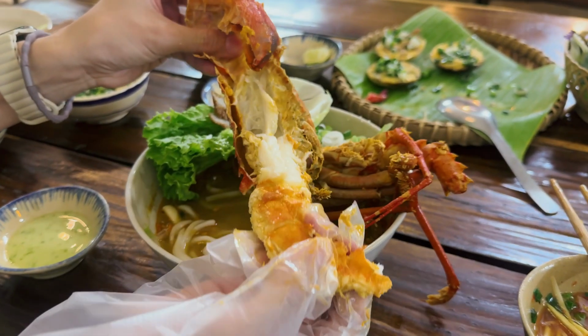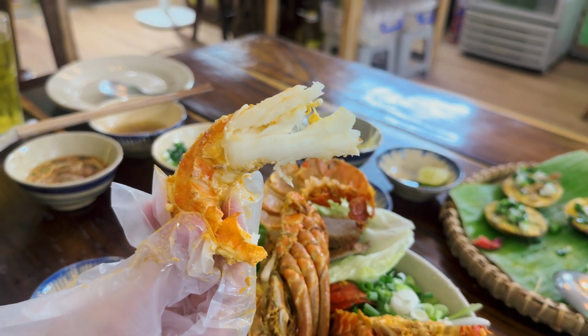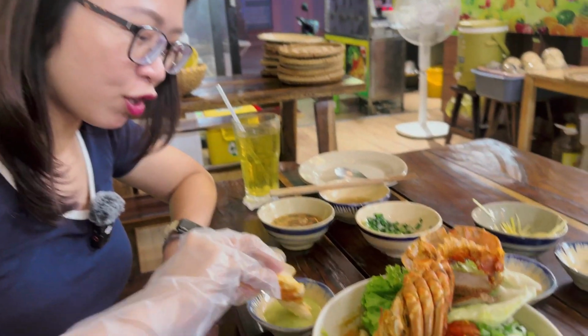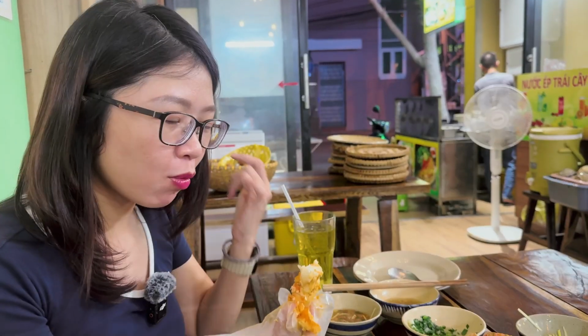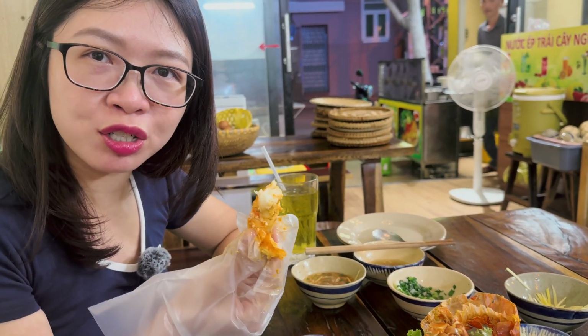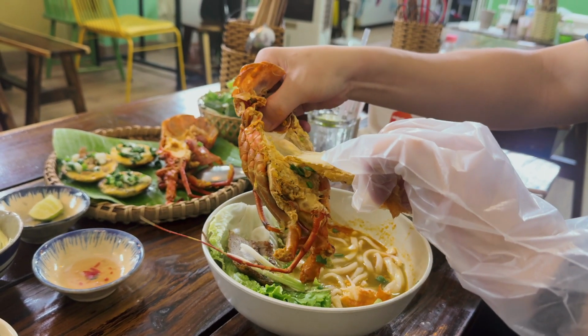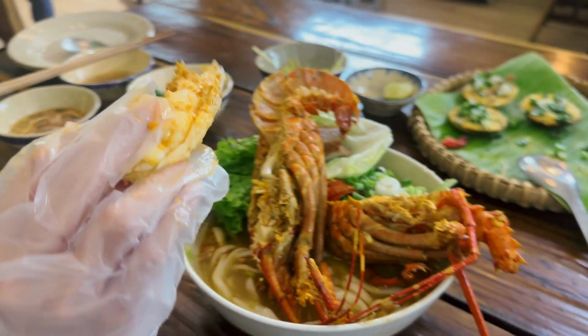Oof, looks pretty firm. Oh, looks succulent. Smells glorious. Let's give it a try. Wow. Lobster is so fresh. The meat is super firm. We got a whole lobster for like what? This bowl 400k? That's insane.